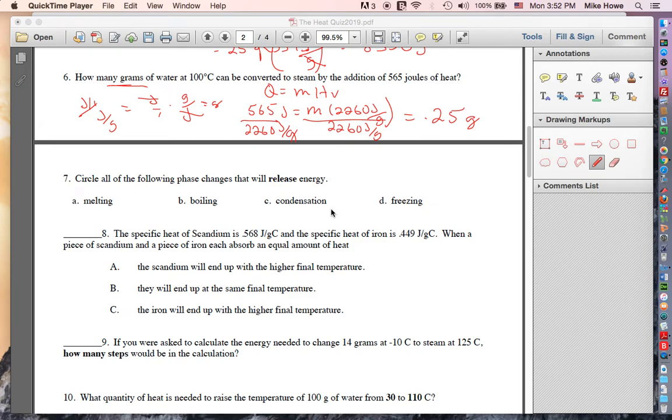So here we go with page 2. On page 2, you have two multiple choice kind of questions. The first one has to do with all the following phase changes that release energy. Now on the retest, I'll change these choices. So it'll say something about molecules speeding up or molecules slowing down or something like that. It'll be slightly different. But in this case, releasing energy means the molecules need to slow down.